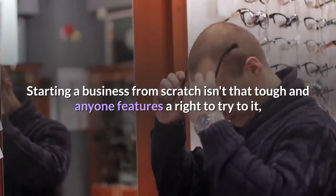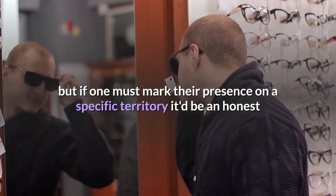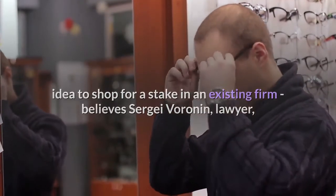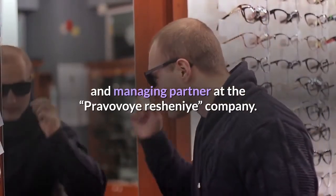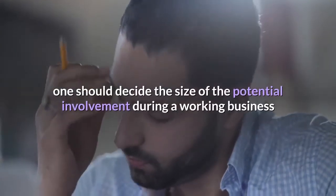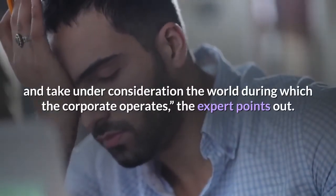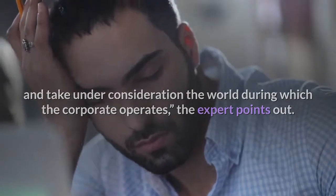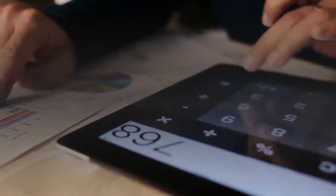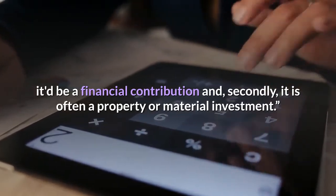Starting a business from scratch isn't that tough and anyone has a right to try it, but if one must mark their presence in a specific territory it would be a good idea to buy a stake in an existing firm, believes Sergei Voronin, lawyer and managing partner at the Pravovoye Reshenie company. Regarding the second option, buying a stake, one should decide the size of the potential involvement in a working business and take into consideration the area in which the company operates, the expert points out. If the choice has already been made, then one can consider 2 ways of contributing to the business. Firstly, it would be a financial contribution and, secondly, it can be a property or material investment.